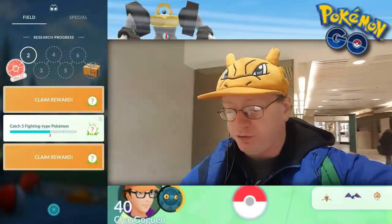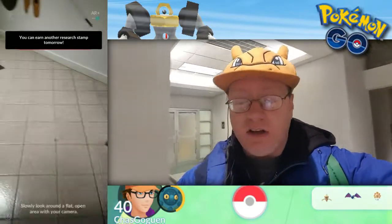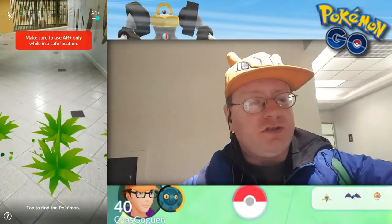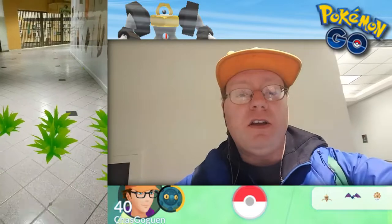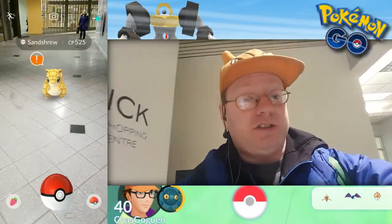Also going to clear out these field researches as well. And let's see, there's my stamp for the day. Awesome stuff. This one I think was for catching ground types. I think Sandshrew is actually the reward. Could we get a shiny Sandshrew by any chance? No, a regular. I'm going to catch this quick. I'll be right back and claim the other research.